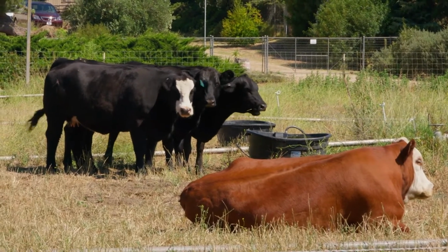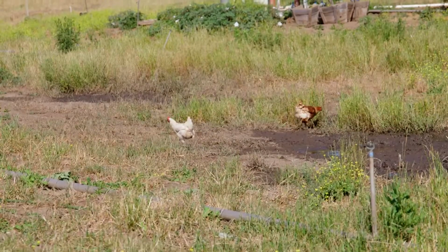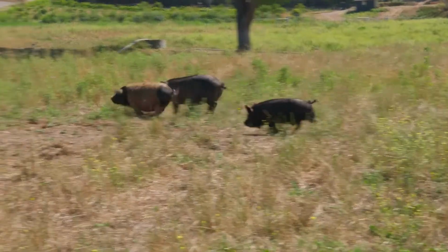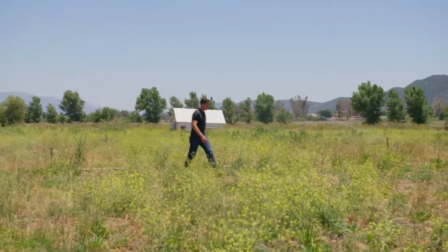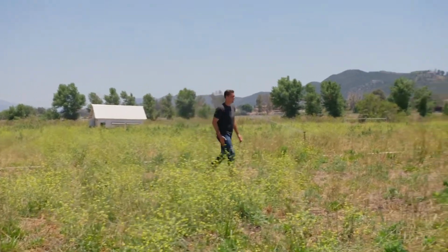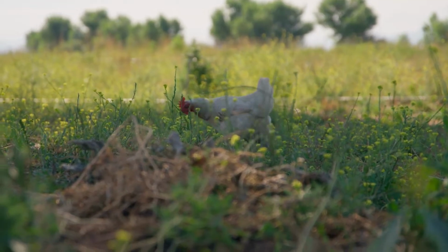And then as the antelope would follow the bison and the buffalo, now we have our sheep and our goats follow behind that. And then the chickens follow behind that, and the pigs, and they're kind of the cleanup crew. We let the ground rest and we let the soil heal. And then by the time we run over that pasture again the next time, we have a much healthier grass and environment.